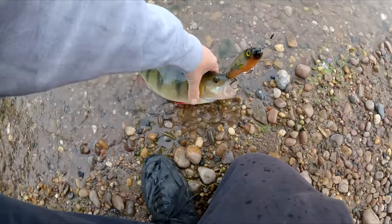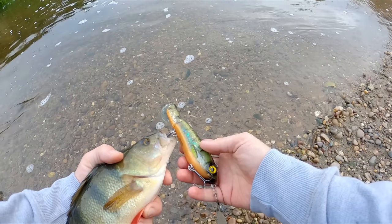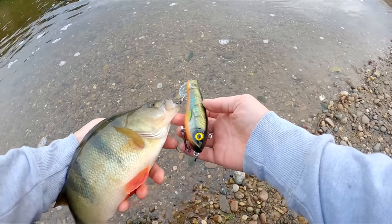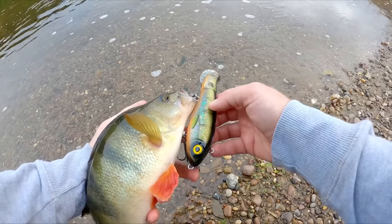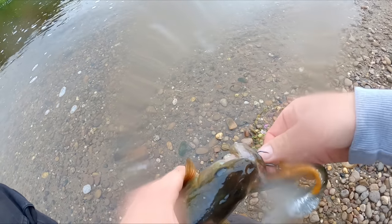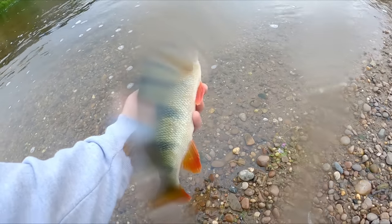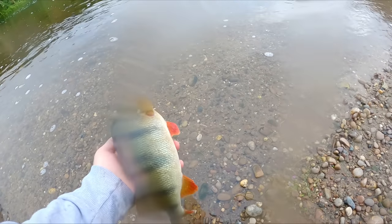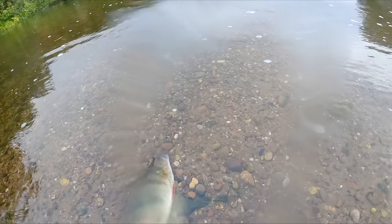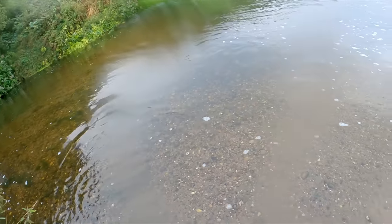What a fish. Look at that. On the Mick Hybrid pike bait, what a fish. That's crazy, isn't it? He was well hooked, he wasn't coming off anyway. What a fish. Not set the big camera up, I just want to let him go. Beautiful fish, not our intended species. Nice, probably a high 30s, 38 or something, 37.